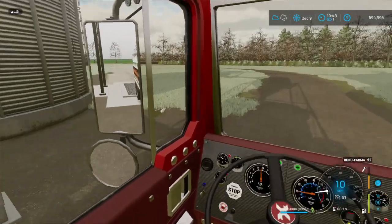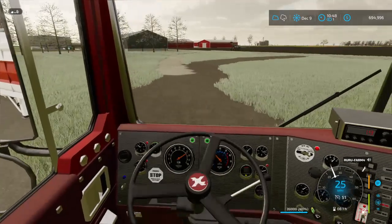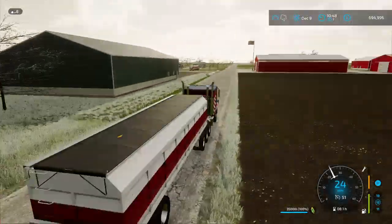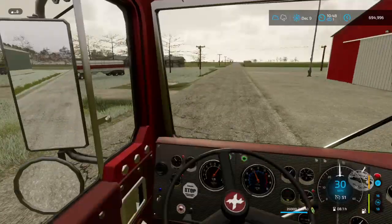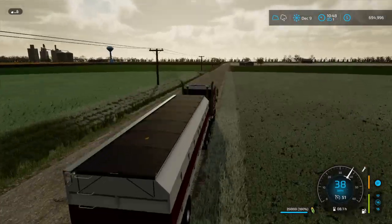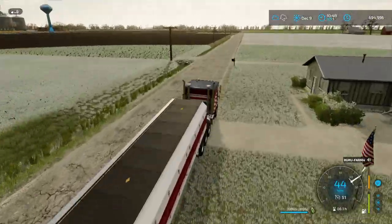Now we go to unload, and I think let's go around 250 for the corn prices. So this is going to be another hauling episode. This is nice. I'm not going to be around, guys. So yeah, let's go. Go, go, go. I'm going to put some music on.